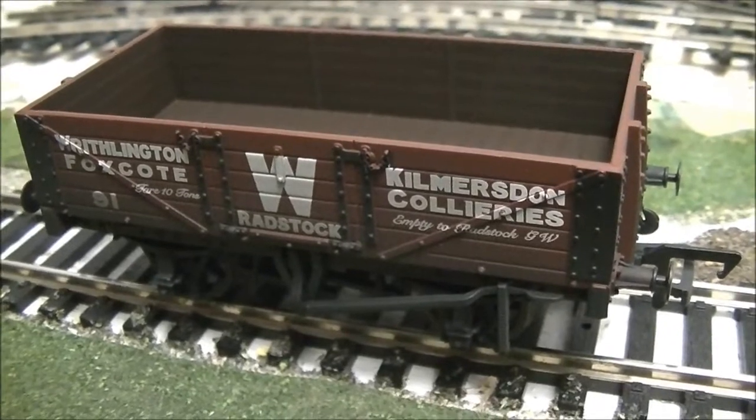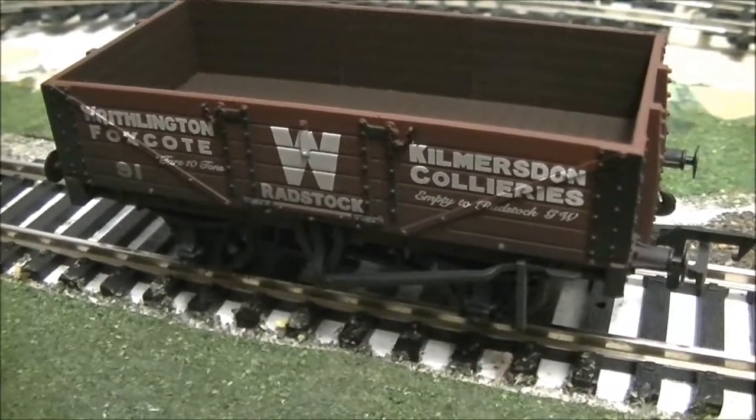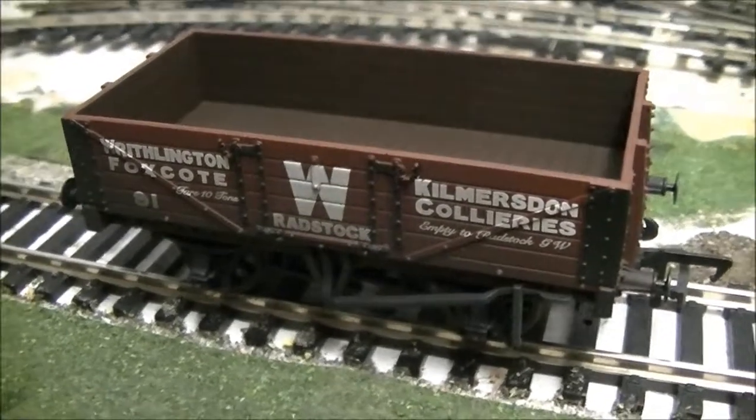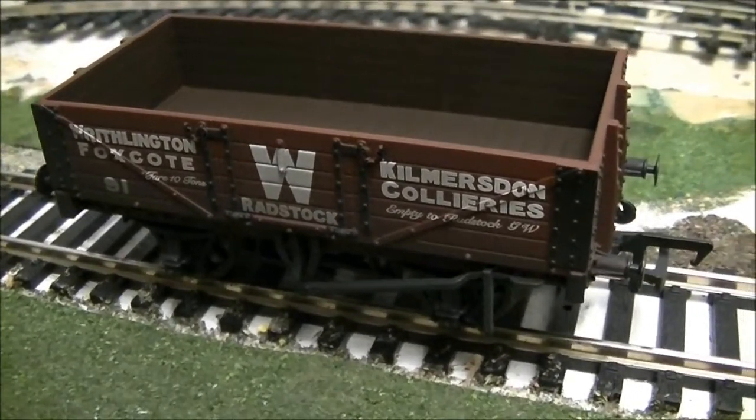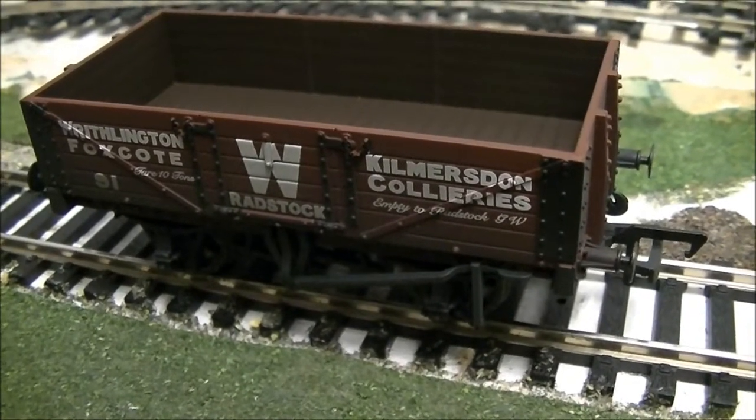So she'll probably be alongside her sister wagons, as they say, even though they're the same number, but that doesn't really matter. But yeah, there'll be a few more of those featuring in the rake, so stay tuned for the running video to see her and the other few in action.